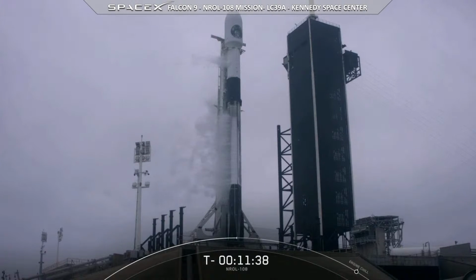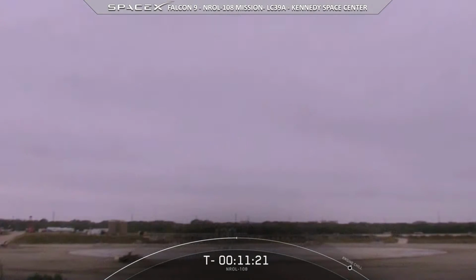At the very bottom of the first stage, there are 9 Merlin engines that will get Falcon 9 off the ground and up to the thinner parts of the Earth's atmosphere. The 2 stages will then separate from one another. The second stage continues to orbit while the first stage makes its way back down to Earth for its landing attempt at landing zone 1, which is actually not too far off from where it will lift off.